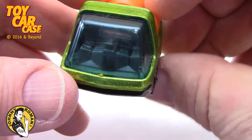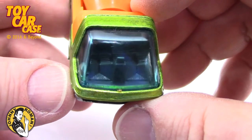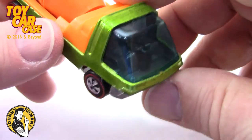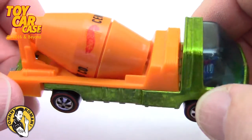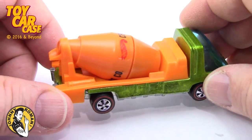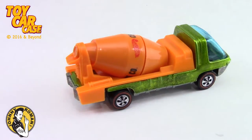And right over to Johnny's Supper Club. Look at that contemporary cab on the inside. Beautiful, beautiful glass on this. This must be the first job for this baby. Whoa, thanks for stopping by, Mr. Cement Truck.